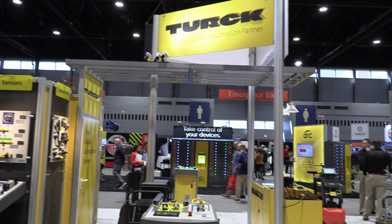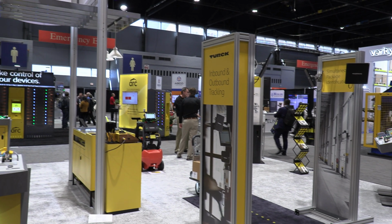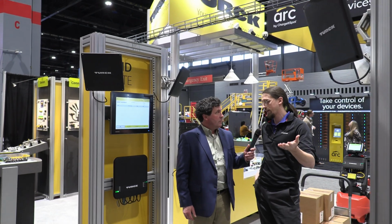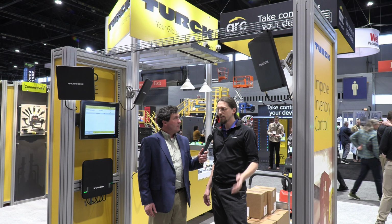Yeah, so Turck is an industrial automation solutions company, and our three primary divisions are connectivity, sensors, and field bus, and we also do RFID. So in front of me is the Turck UHF RFID gate that is really great for shipment verification applications. So making sure that only the right materials leave your factory.